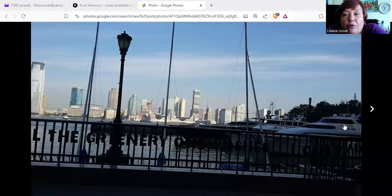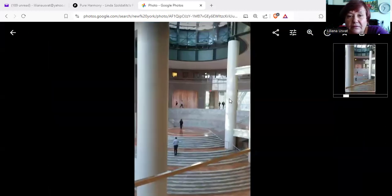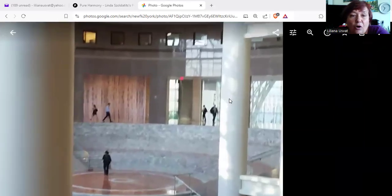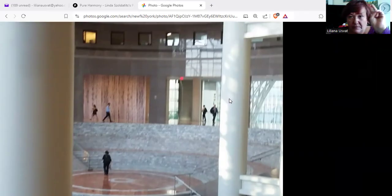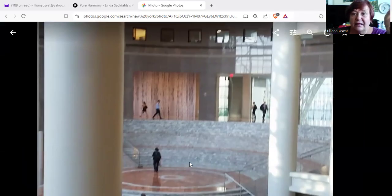So the owner of that building participated in a bidding for the World Trade Center, but after the 9/11 attack, his buildings were also affected, and there was a $250 million renovation of these three buildings he owned. So Brookfield, it's an interesting fact: this is the amphitheater of Brookfield Place. There is a Brookfield Place in Toronto, and this is Brookfield Place in New York City.